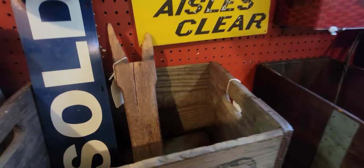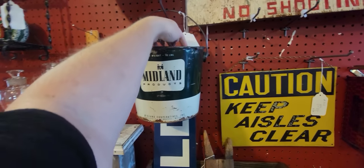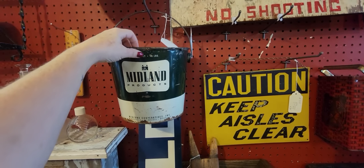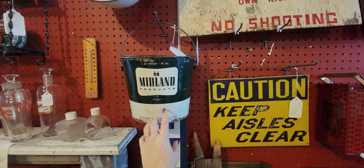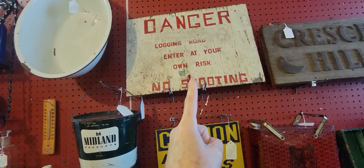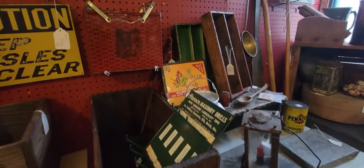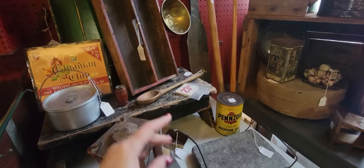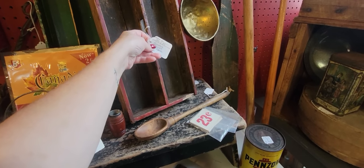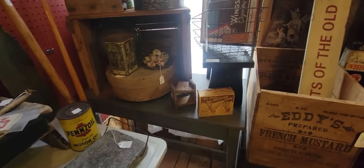Let's see. Sold. I love this. That would be great with a little Christmas tree in it, wouldn't it? It is $21, and it has the lid, so it would be great to stack. No shooting. Logging road. Enter at your own risk. This is neat. Divided. That's, wait, $65. I was like, $15. I'll buy that for $15.